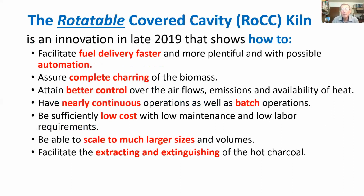And the rotatable cover. Fuel delivery is faster and more plentiful, and it does not matter that some of it gets buried inside because we have the ability to mix it. And also the fuel entry can be automated. We get more complete charring from this because of our ability to mix inside of the pyrolyzer. Better control of airflows.